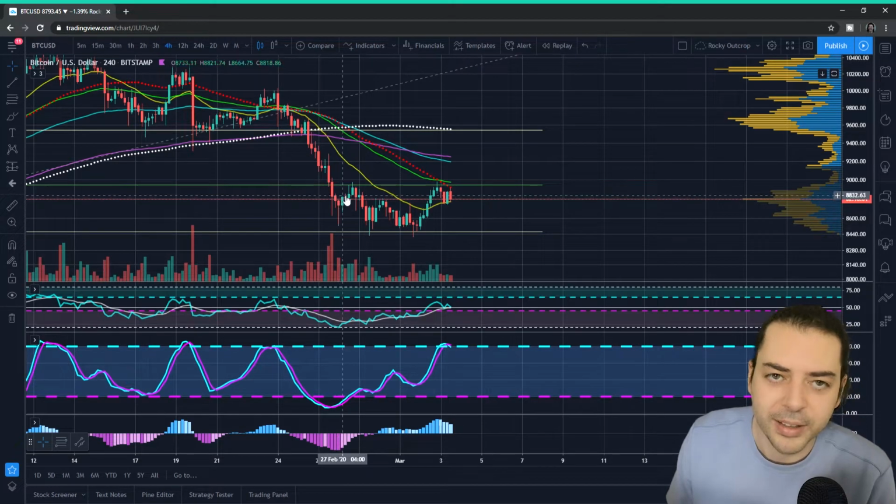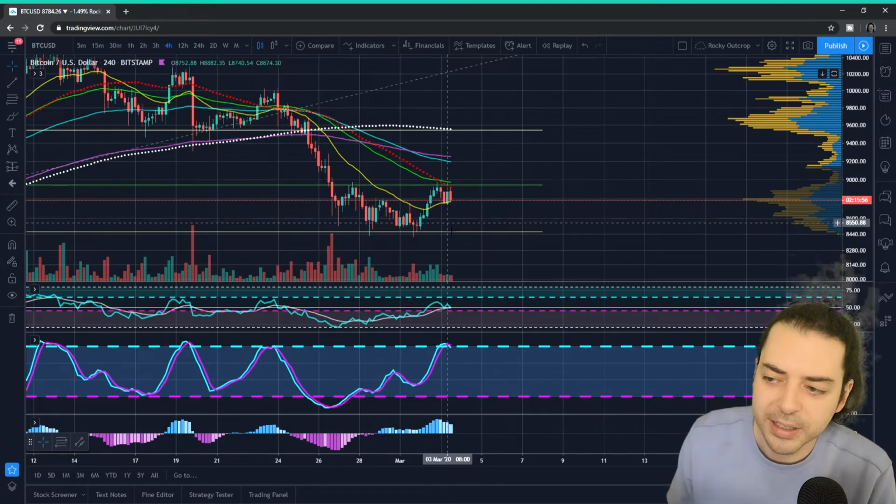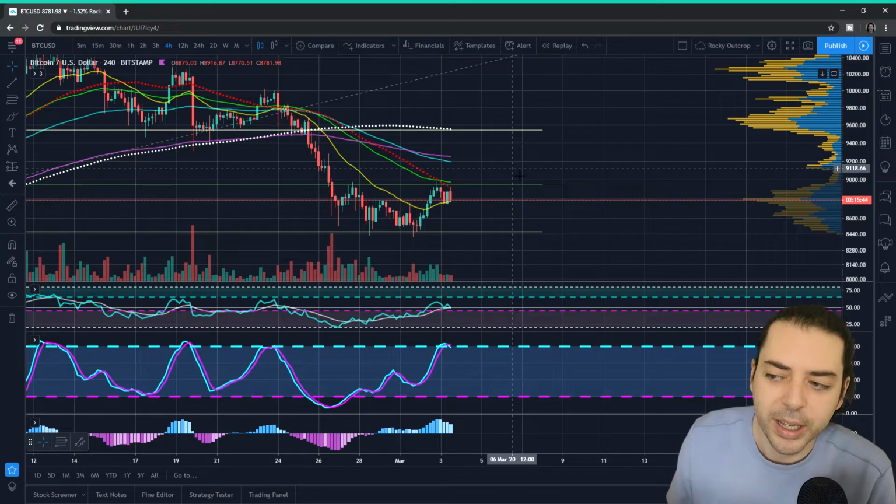Perhaps it's one of those rectangle patterns which we could look at in some other period of time, but generally speaking, this is just a sideways consolidation. The question then remains whether we'll trade within this range, or whether we'll break out of it at some point.